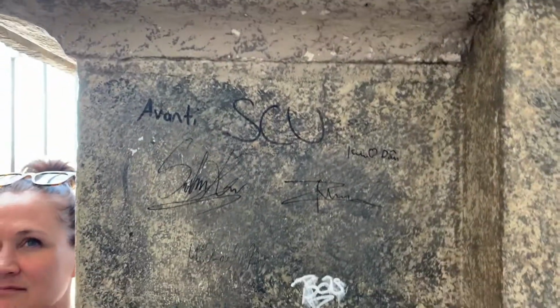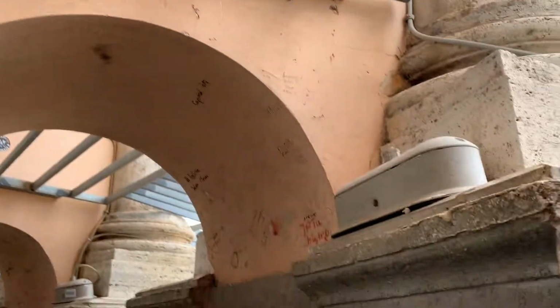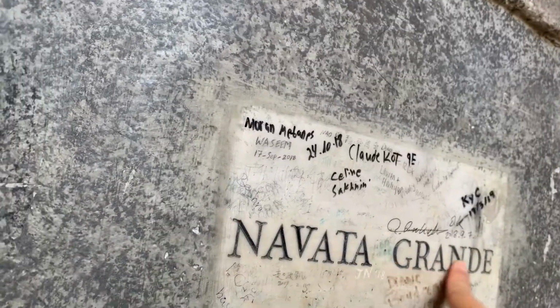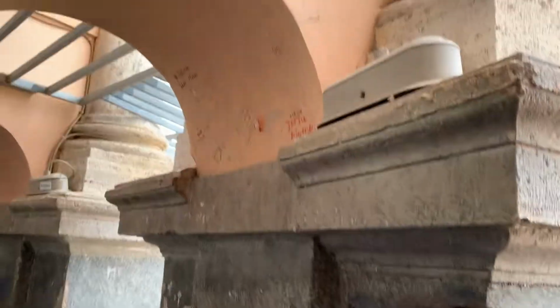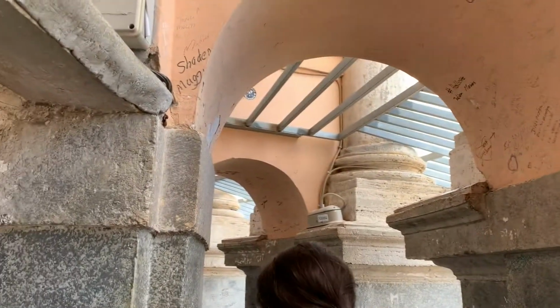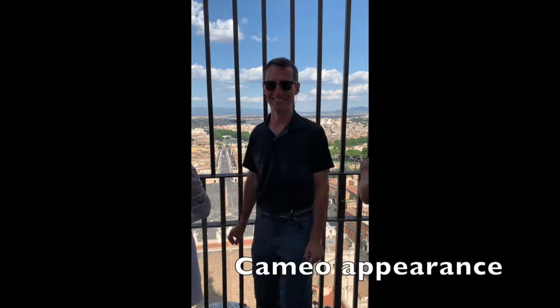Graffiti up here, if you can believe that. People like Lydia probably do that kind of thing. You don't, do you? Okay, good. Jonah, do you put graffiti in? I'm very sorry, I did carve Nevada Grande anyway. I understand why you would kick a dog or smack a baby. Why would you put graffiti on St. Peter's Basilica? Just don't get it. Like that, that's exactly right.